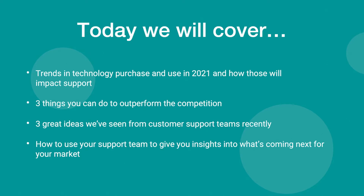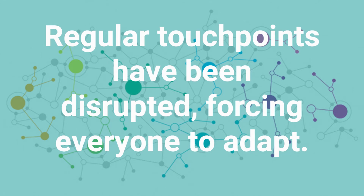So, first thing to really consider, you sort of not so much just read it as take it in, is that the regular touch points that you have been disrupted. So you have been forced to adapt. Everybody has been forced to adapt in one way or another. But those regular touch points that you relied on, the things that were the touchstone for your business and your experience with your customers have been disrupted in pretty much every industry.